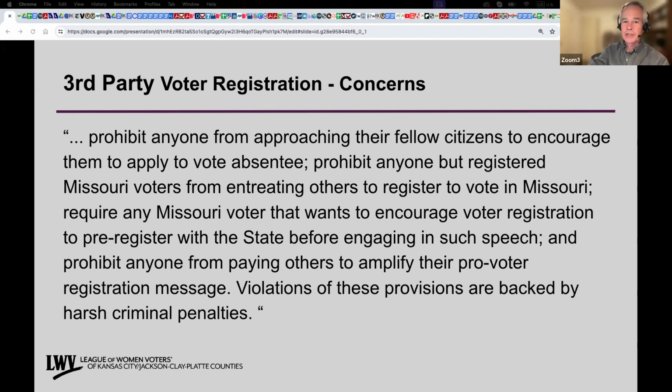These restrictions would prohibit anyone from approaching their fellow citizens to encourage them to apply to vote absentee, prohibit anyone but registered Missouri voters from attempting to register others to vote in Missouri, require any Missouri voter that wants to encourage voter registration to pre-register with the state in advance, prohibit anyone from compensating others during voter registration efforts.